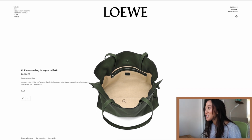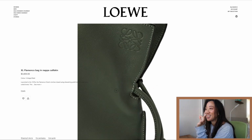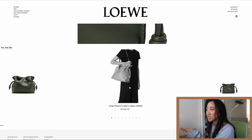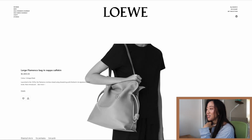So this is the inside, it has the magnetic closure right here, and you can squeeze it on the sides. Just look at how this leather is. I wanted to say crisp, but I don't want to say it's a crispy bag. Leaning towards, let's look at the size smaller. It's still pretty big, as you can see, but if I were to get it, I would definitely get the XL.